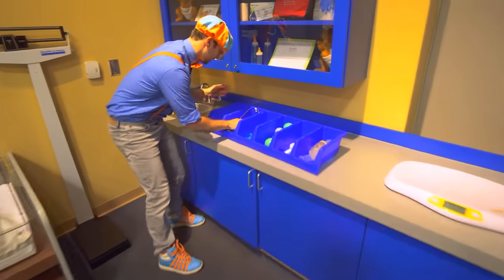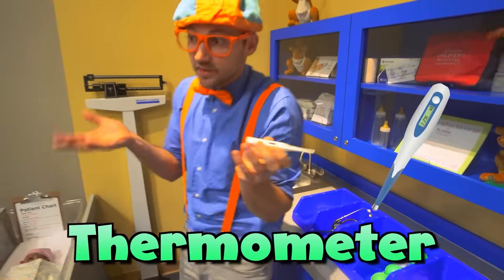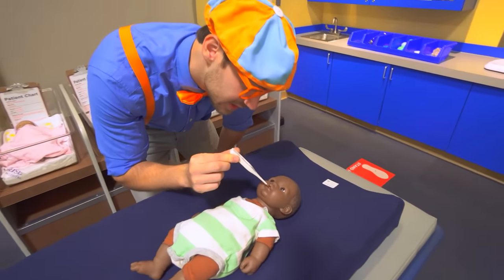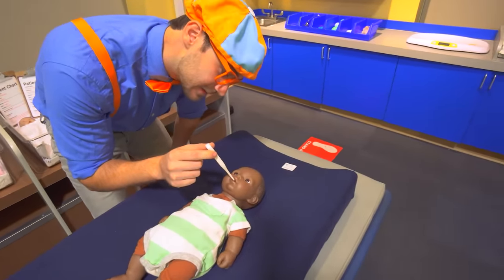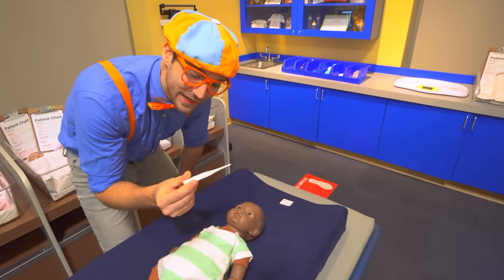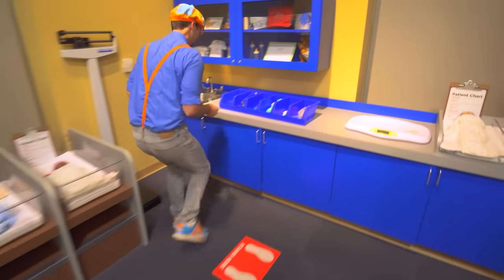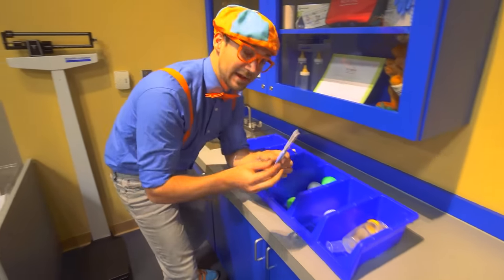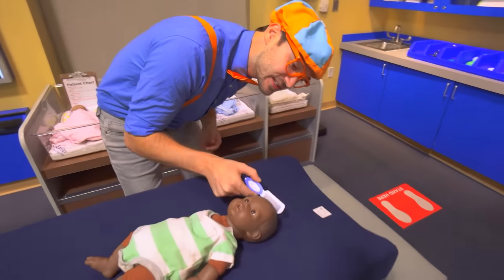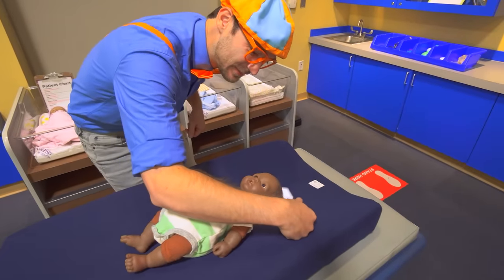Okay, all right, what else do we have? Ooh, a thermometer. This will help tell the temperature of Damon. So, let's stick this thermometer in Damon's mouth. Okay, stay still. Oh, great, 98.6 degrees. You're nice and healthy, Damon. Okay. Ooh, we have a comb. Let's go brush his hair. Oh, so handsome. There you go, buddy. Great. Perfect.